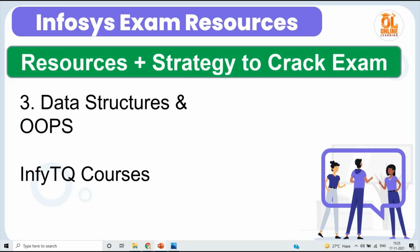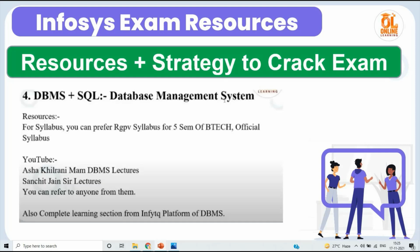If I talk about data structures and OOPS resources and strategy, you can go to the InfyTQ courses, and there are so many courses available on that. For database management system plus SQL, you can prefer your university syllabus. There are YouTube channels like Gate Smashers, Sanchit Jain sir lectures. These are very helpful for your DBMS preparation.